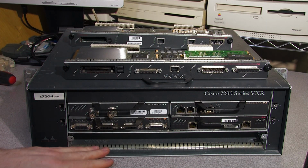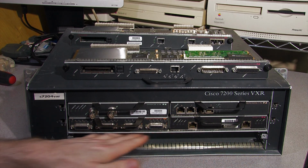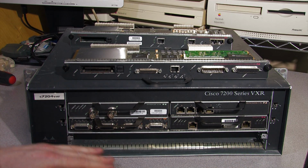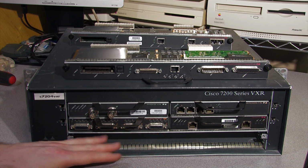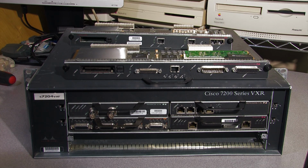So yeah, and unfortunately I don't have the plate that would have been in here for any of these routers that already had the NPE G1 and didn't use the I/O module. So unfortunately I just have this spot open, collecting dust on my shelf.